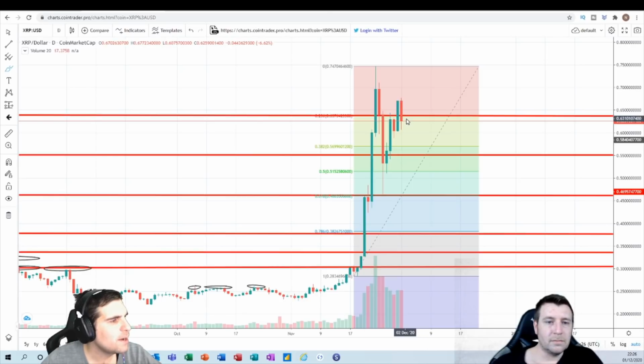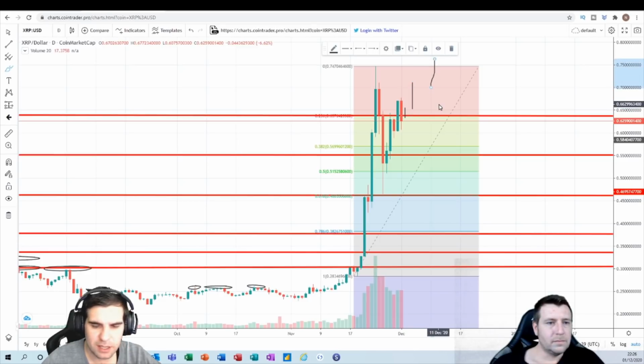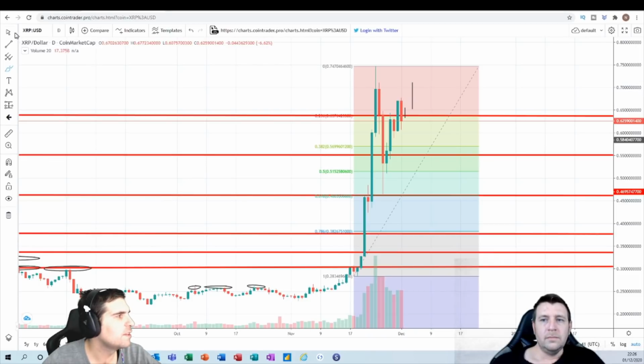So I imagine we're going to get a correction tomorrow. We'll come up here, probably close again above this line. And then in day 2, we'll come up into this range, hopefully. And then from here, Chris, I think we'll just keep going in an upward direction for a little bit longer.